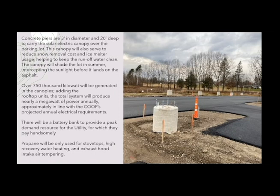And propane will be used for the cooking on the stovetops, high recovery water heating, and the exhaust hood makeup air. Simply, they are not electric driven devices yet to do that.